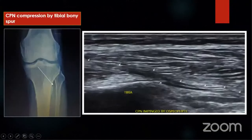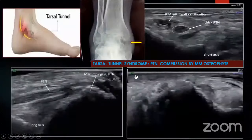This is a very nice case. The patient came with the symptoms of common peroneal nerve compression, and we have a very thin, long bony structure impinging into it. So we did an X-ray, and we can see a bony spur there from the tibia that is impinging into the common peroneal nerve, with a thick peroneal nerve we can see there, which is hypoechoic.